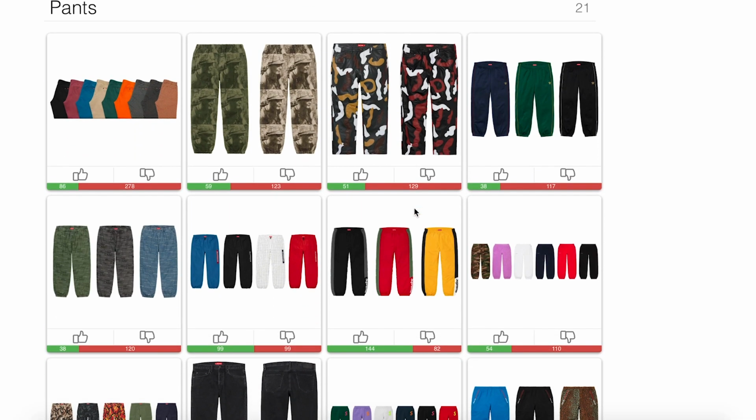We're going to move on to the pants now, or trousers, joggers, whatever you want to call them. I don't call them pants, but this is American, so we just go with it.